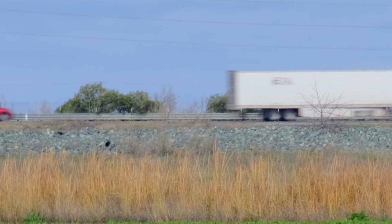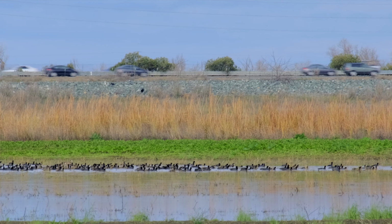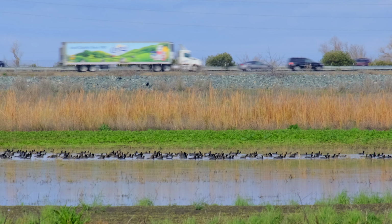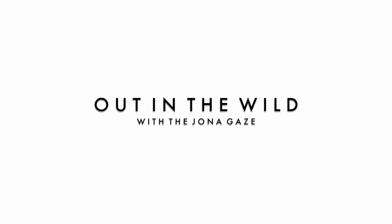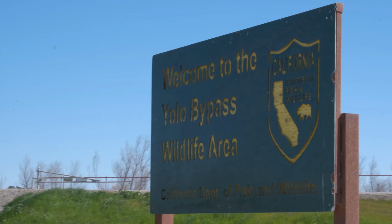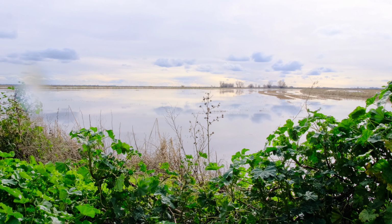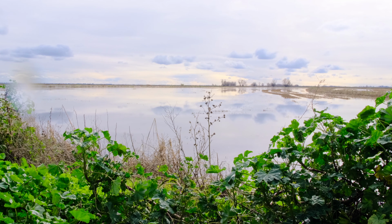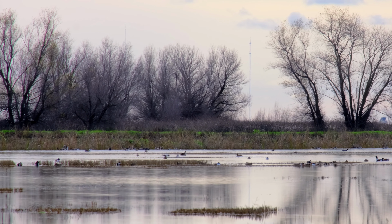Alongside the I-80 and wedged between West Sacramento and Davis is a hidden wildlife area that is a hotspot for observing nature at work. Sitting at the heart of the Yolo Basin, the Yolo Bypass Wildlife Area allows for some of the most accessible wildlife watching within 10 minutes of its neighboring cities.